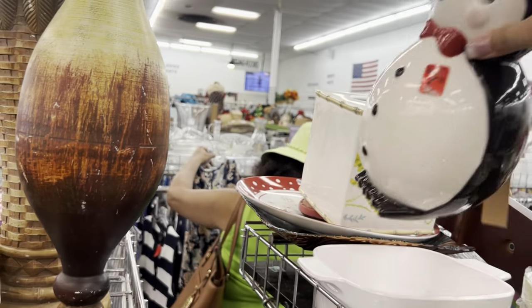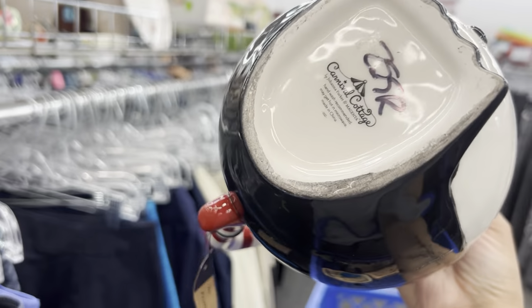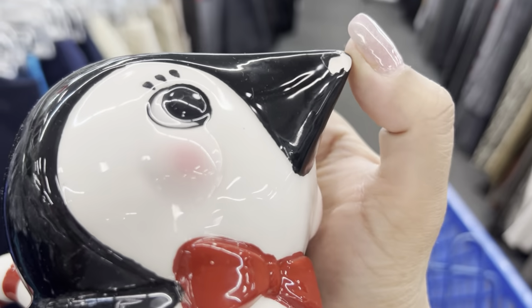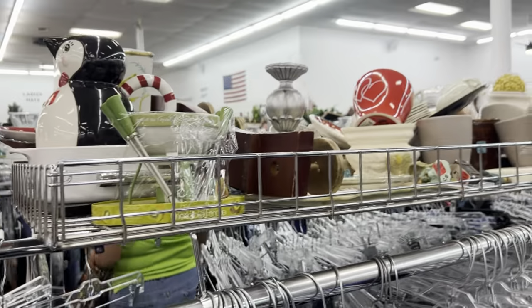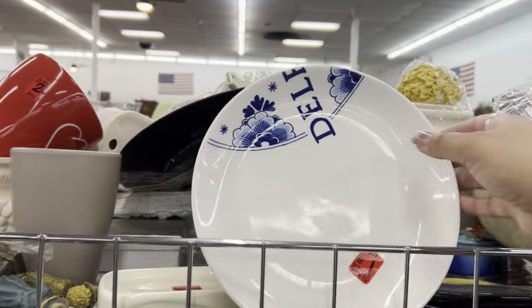This is the Johanna Parker pitcher. I do have the creamer and sugar bowl set. They want $2.99 for it, but there is a chip here. Otherwise, I would pick them up to go with my set. This is a nice little plate.